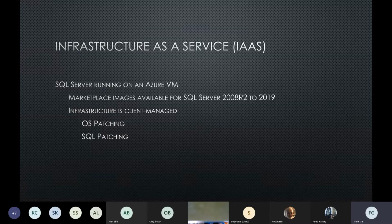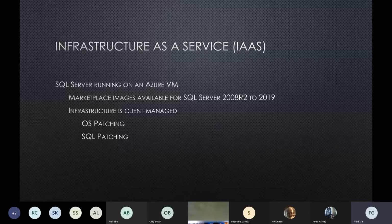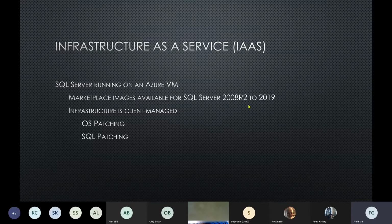And it will look and feel just like an instance of SQL Server running anywhere. If it's running on a VM in a data center, if it's running on bare metal in a data center, if it's running on your laptop, it is effectively the same thing. You can stand up a SQL Server VM running anything from 2008 R2 to 2019. And in this case, the infrastructure is client managed. So, you can set automatic patching, but it's something that you have to do. It is not on by default. You are responsible for making sure both the OS and SQL Server get patched.